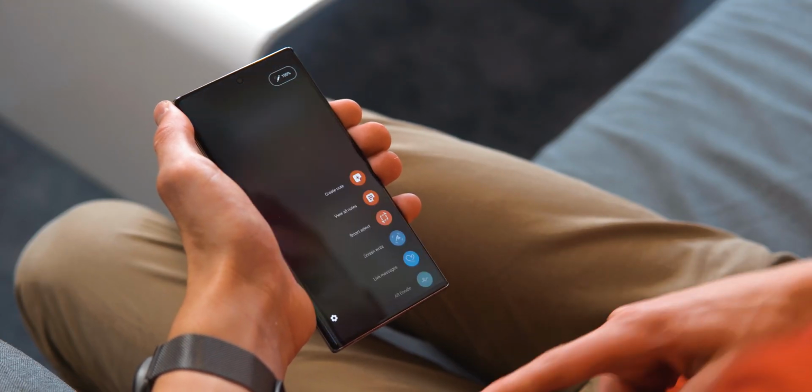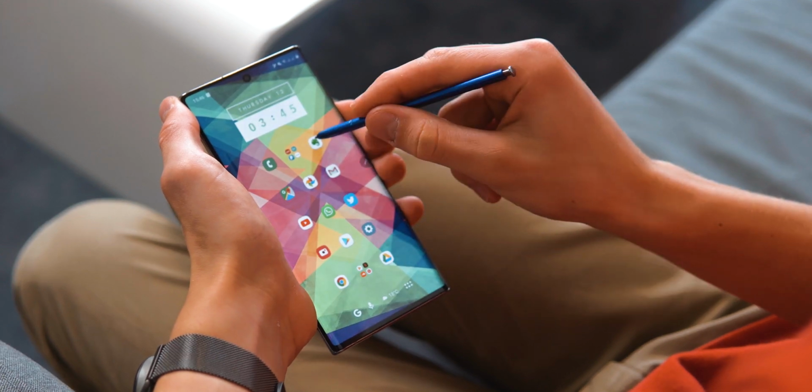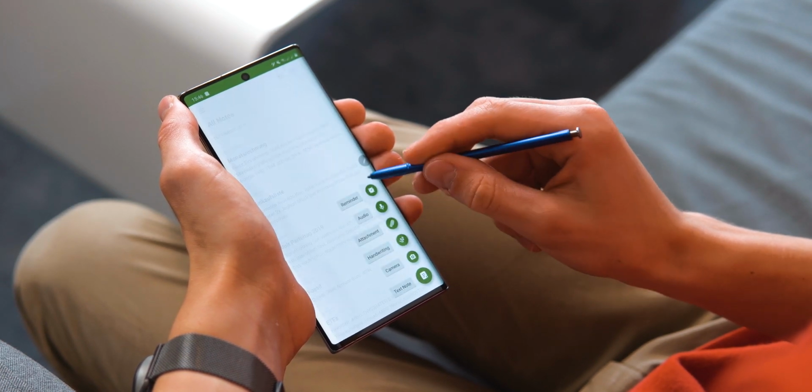Oh, the S Pen. This has always been the standout feature of the Note series, and this is actually my first time extensively using a phone with a stylus.